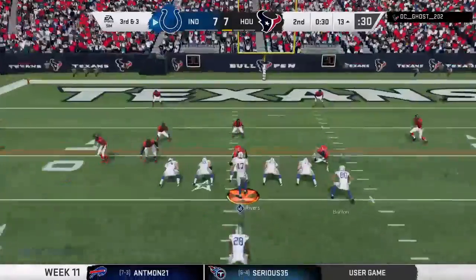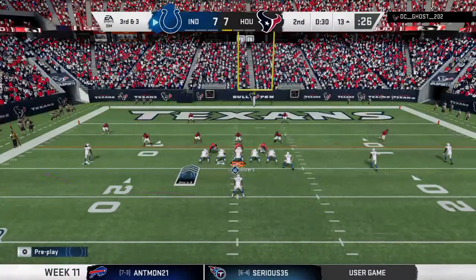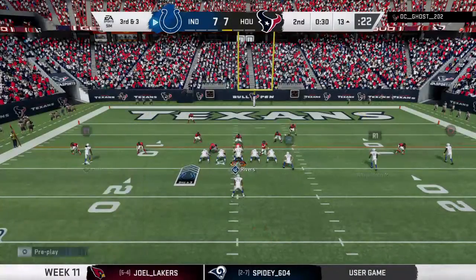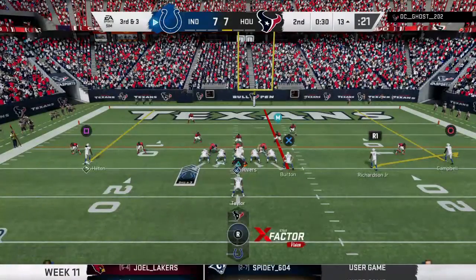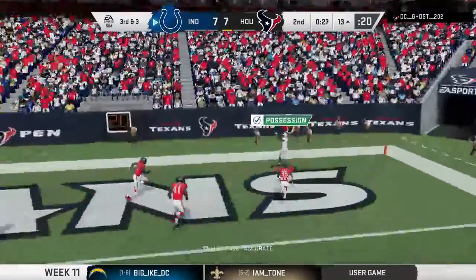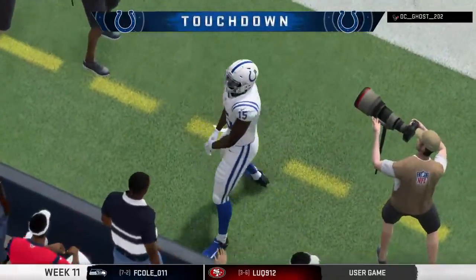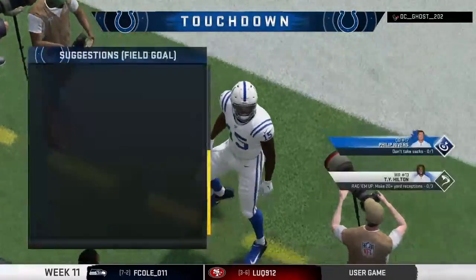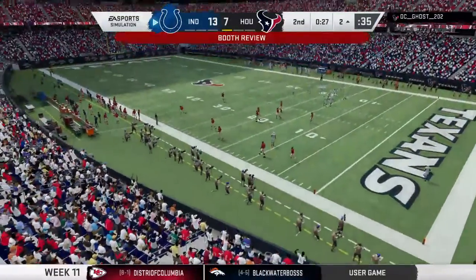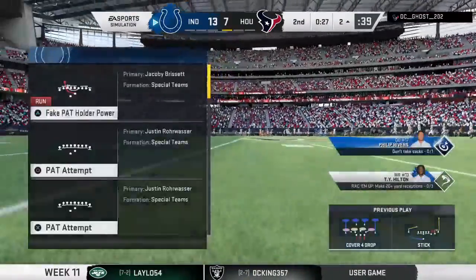In need of a conversion on 3rd down. They had the big play to start the drive. Here's Rivers. And that is caught. Touchdown, Indianapolis. Paris Campbell with a lucky number 13 touchdowns now on the year. And the Colts have taken the lead.